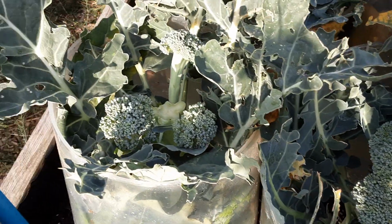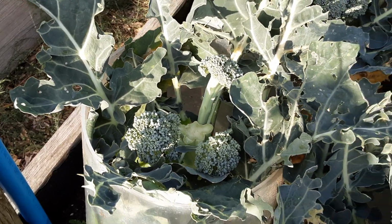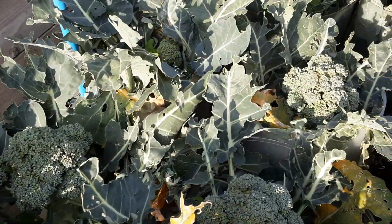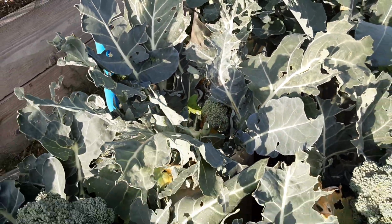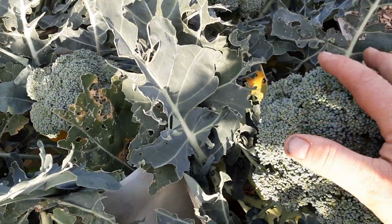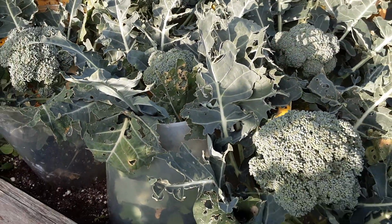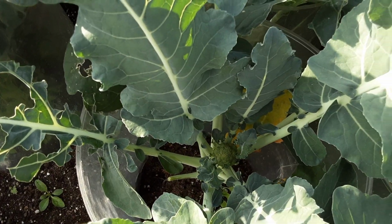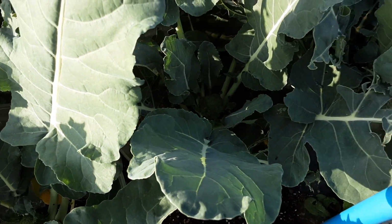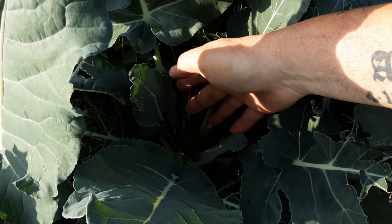So some nice Ironman broccoli. I've taken the middle out of that one, left those three, to see if they'll, because it just started to blow, or should we say go to flower. But there's certainly some nice heads on there, so I would recommend you grow some Ironman and then Green Magic. That's just started to form now.